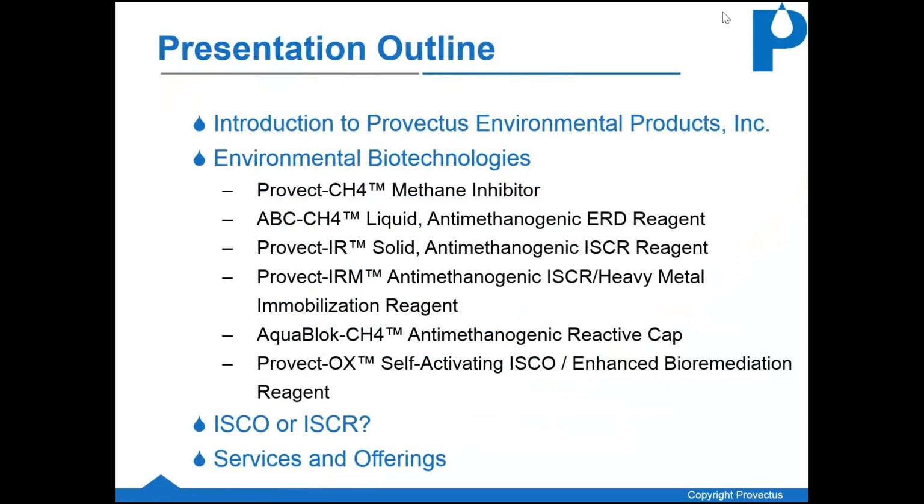Okay, so here's the general outline of what we're going to present. There's a very brief introduction to the company because we're a relatively new company, even though we've been in business for some time. Then we focus principally on the technologies, which are, I think, very unique to us. They're new. You probably haven't heard of them in the past. Half the webinar is about methane inhibitors, why they're important, and how we've integrated them into our various technologies. Then the two technologies on the bottom, AquaBlok and Provect-OX, ISCO, will be a change of pace. Then at the end, just a summary of the presentation and a wrap-up.